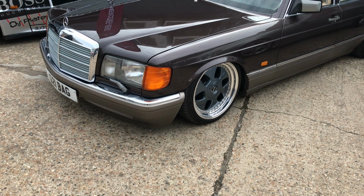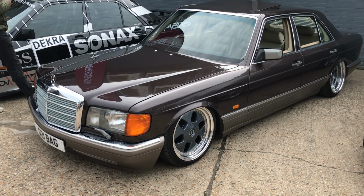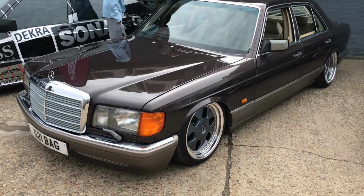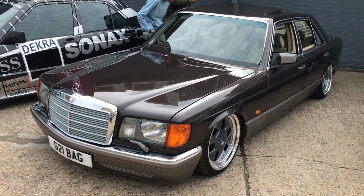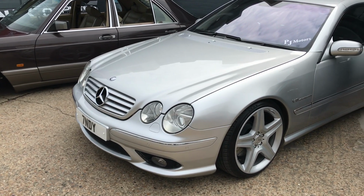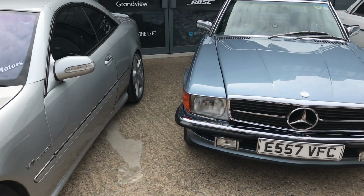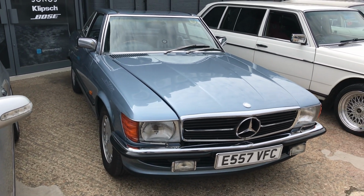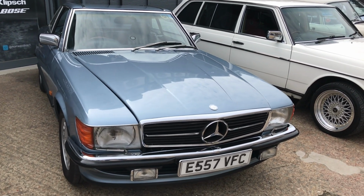Believe it or not, introduced in 1979 is this W126 S Class. I think this was the second generation S Class. It's difficult to believe that it was introduced so long ago, in fact predating the 190 by a couple of years or so. Another SL, a later one, and of course no event would be complete without the R129, would it? What a glorious colour that one is.